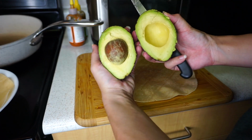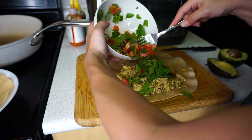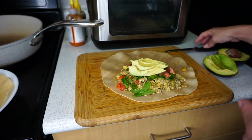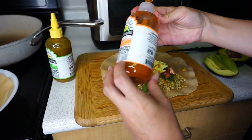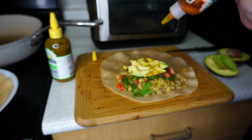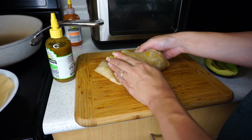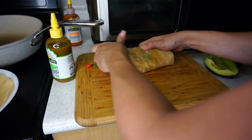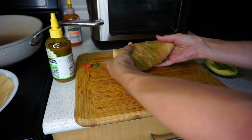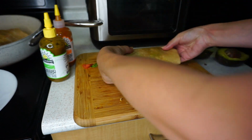Look at that perfect avocado. A little bit of the spinach with the tomatoes. And then I'm gonna do two hot sauces, the serrano and the habanero one. Just a little bit of this one. It's probably gonna break. Yep, it's gonna break. Oh, it's totally gonna break. Okay. With all the juices, that's the problem. Okay, that's a perfect one.